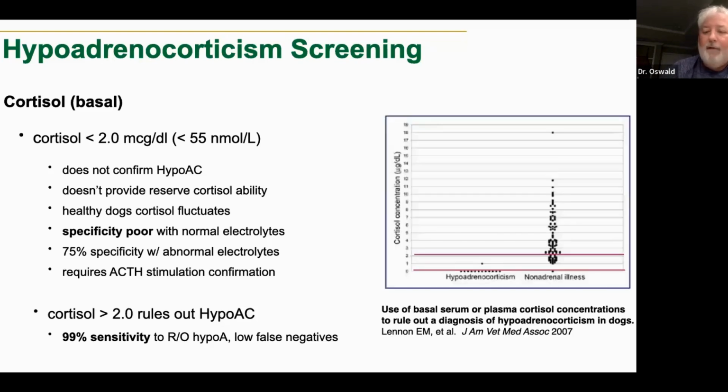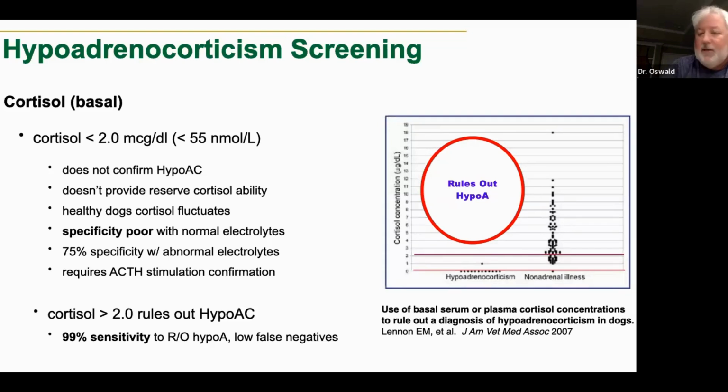So if we looked at it on a graph here, you see over on the left side of this graph, let me see if I can get us on here. There we go. Your patients that truly have hypoadrenocorticism, all of them have cortisols that are less than generally 1 for most true Addisonians. But notice that non-adrenal illnesses or healthy patients are all over the place, including some that are low. But where do you not see any patients? Right up here in this area. And why is that? It's because anybody who's got a cortisol of over 2 micrograms per dL, they can't be Addisonian based on statistics. So again, we can rule it out very, very easily.